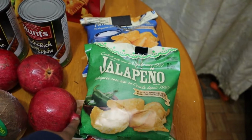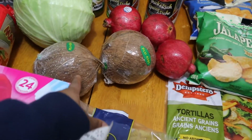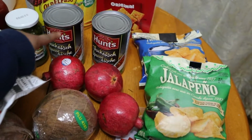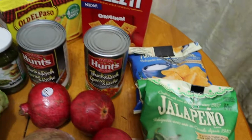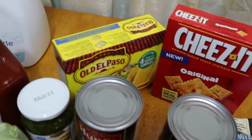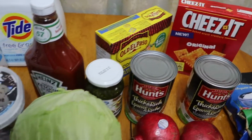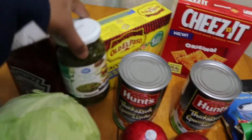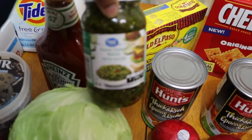These chips were $2.97 on sale at Walmart. $1.27 each for pomegranate, $1.97 each for coconut, and then we have pasta sauce, $1.77 each. We got a spicy flavor, and then Cheez-Its were $1.97. I don't think I've ever tried it before, but I wanted to. Old El Paso taco shells were $2.97. Also, usually you can find it a little cheaper on sale, but it wasn't really on sale this week. Relish, my mom got $1.47. Focus. I don't know if it will focus.